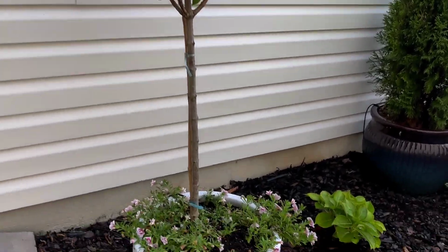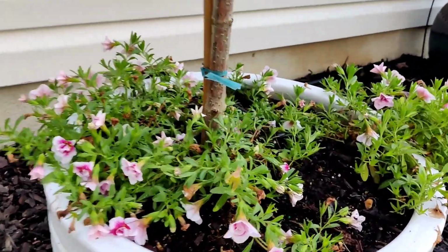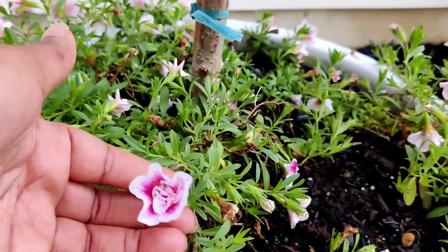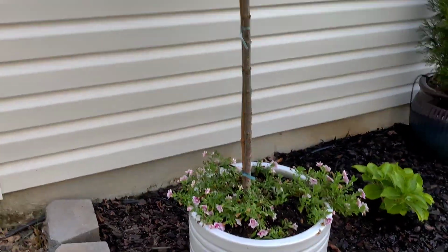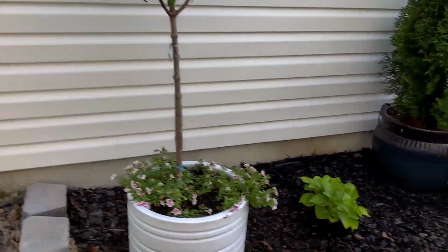And then down below that, I have some Calibrachoa that are looking a little bit wilted just because I just watered them. They haven't quite perked up from the water and it is getting late in the evening. But these look so pretty tucked in underneath this tree. I think the combination goes well with the light pink and white.